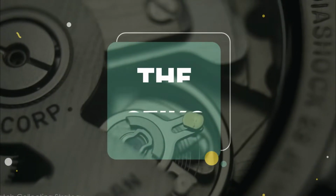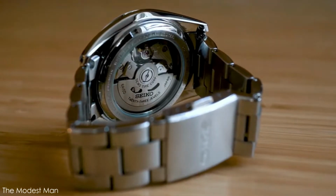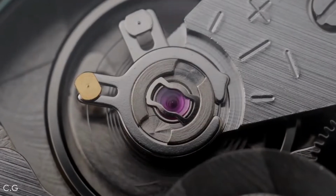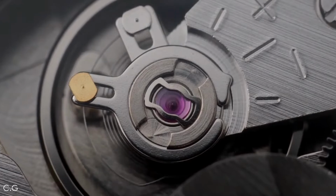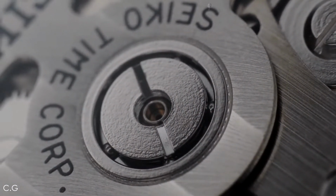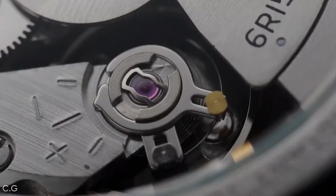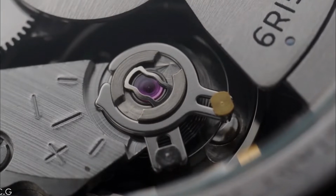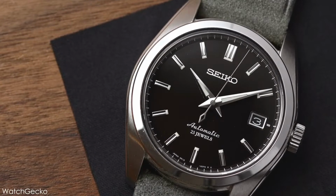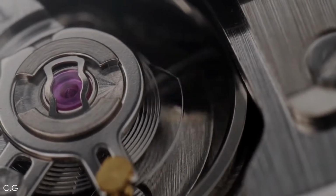Moving on to number two, the movement. One of Seiko's finest movements is visible when you turn it over. The rotor striping makes it clear that this is neither the traditional 7S26 caliber nor the more recent 4R36 caliber. The 6R15 automatic movement from Seiko powers the SARB 033, and this caliber is definitely a high-end workhorse.